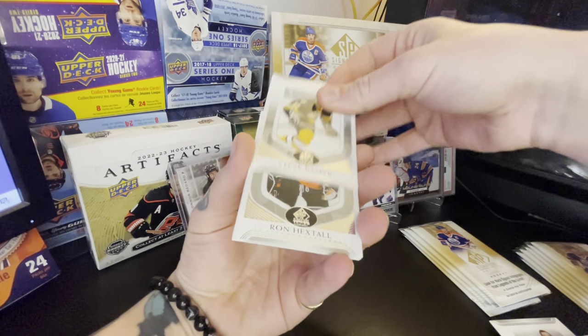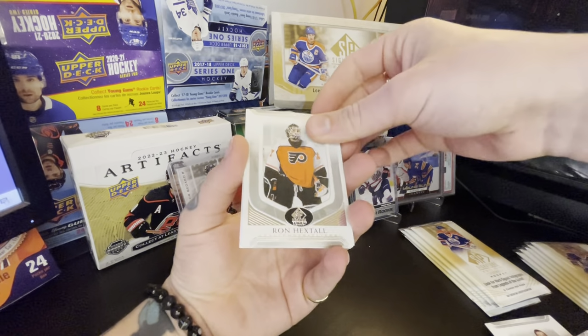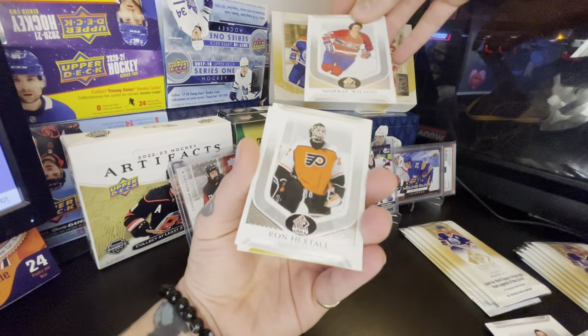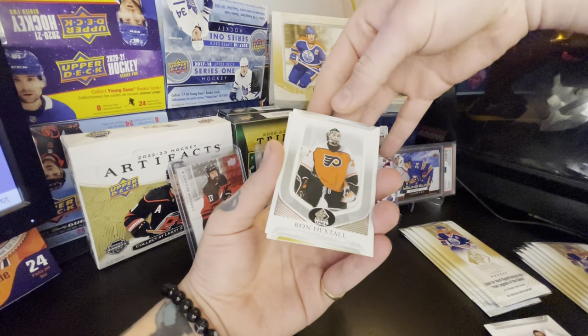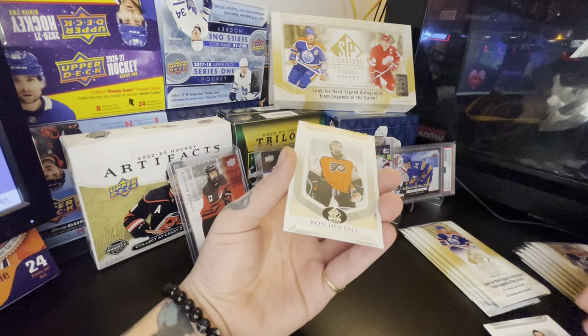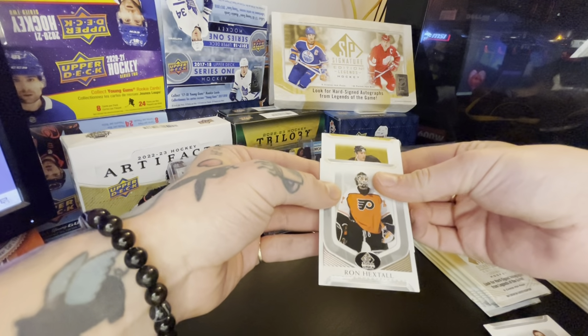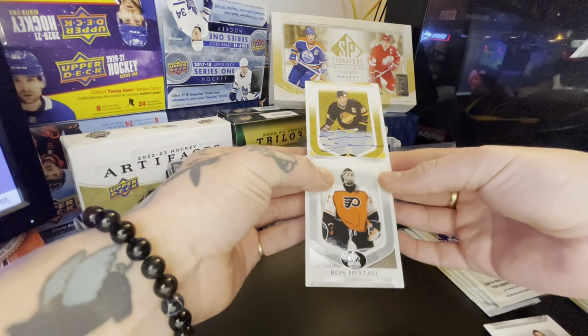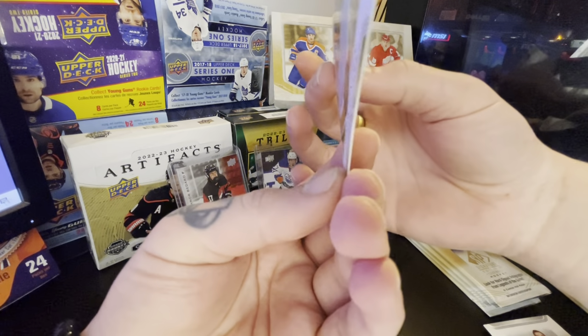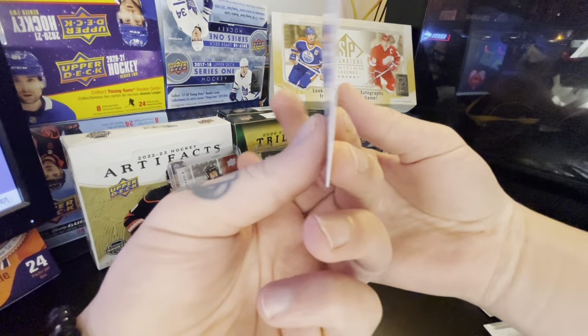Steve Kasper on the Bruins there. Ron Hextall, about to jump someone after this picture was taken. Murray Wilson. Red Berenson. Okay. Oh, there's an auto. Trevor Linden. Nice. That's a good one. Nice.